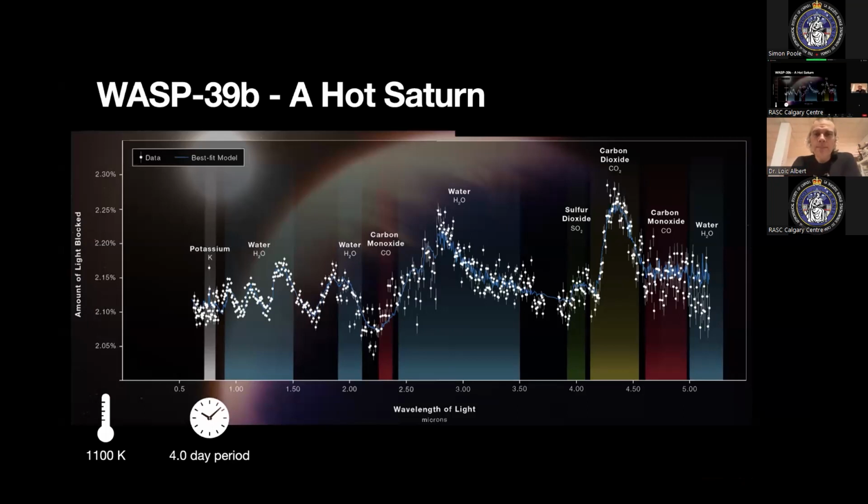And Webb, one of the first very exciting observations that it made of an exoplanet was during the early months after commissioning on WASP-39b. So a whole effort of the exoplanet community together, they observed the same planet with many different instruments of Webb and analyzed the spectrum. And here's the result. We're dealing with a hot Jupiter again. If you start from the left of the spectrum, you see water absorption features. That was known, but those are really nice, good signal-to-noise ratio observations.